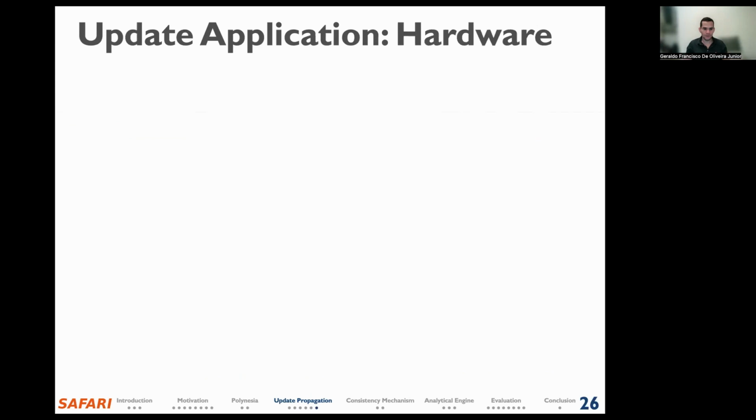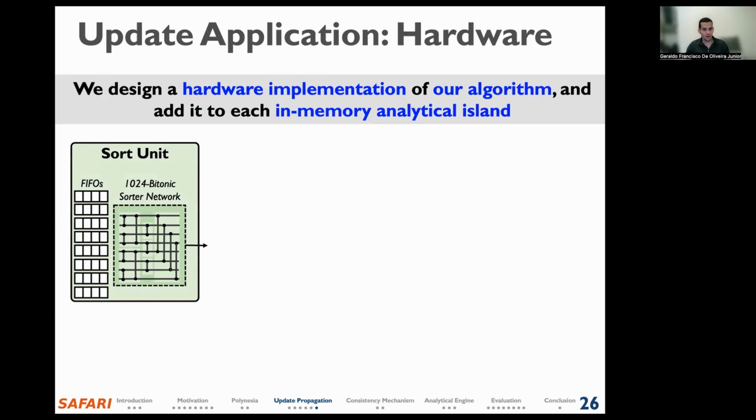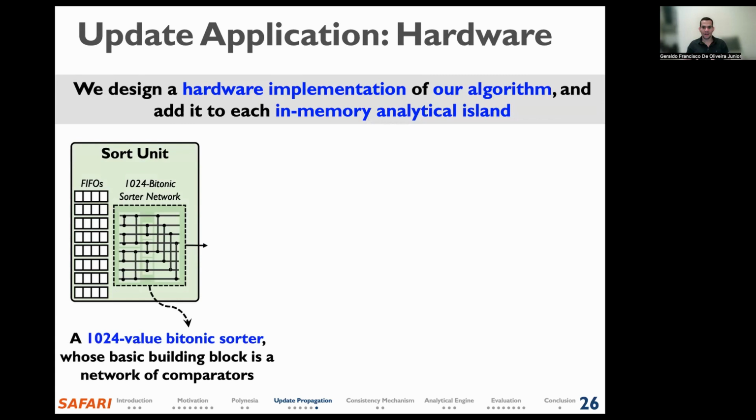We design a hardware implementation of our algorithm called the update application unit and add it to each in-memory analytical island. The unit consists of three building blocks. First, our sort unit uses a 1024 value bitonic sorter whose basic building block is a network of comparators. These comparators are used to form a bitonic sequence where the first half of the sequence is monotonically increasing and the second half is decreasing.